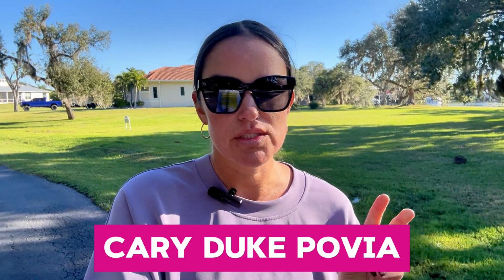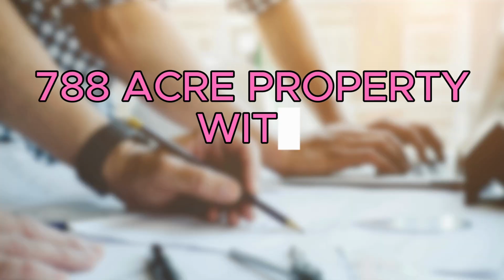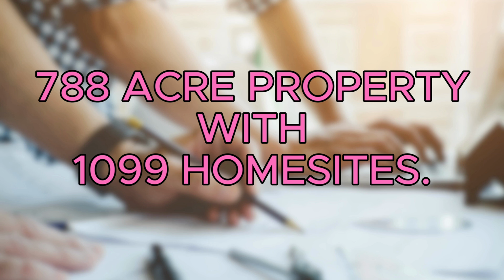So there is a ton of new development coming to the suburbs out here. Just to the west on State Road 78, which is North River Road, there is a new residential plan development, it's currently called the Cary Dupovia. It's who the property owners were. It's still in the planning stages. They're trying to get county approval on some things, but it's a 788 acre property with 1,099 home sites planned.